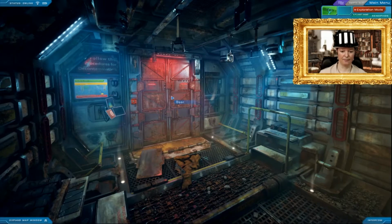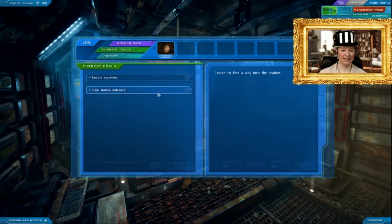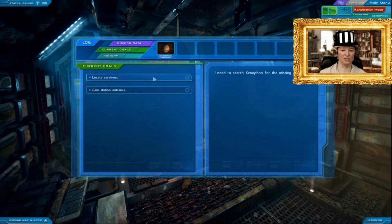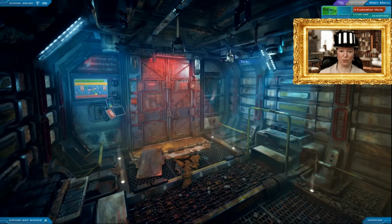All right. Door. Let's see if we can open the door. The door is locked. Okay. Log. Gain station entrance. So do I now have history? Yes. Light in the darkness. So I've completed a mission that ends up in history. Current goals. Still no mission data. All right. We've still got to locate survivors. And now we need to find a way into the station. What else do we have?